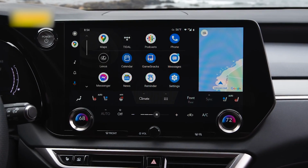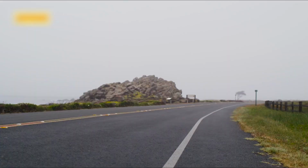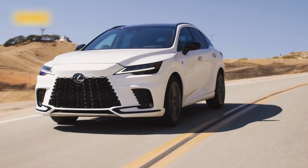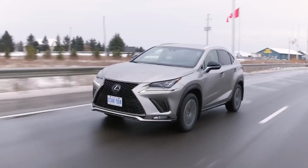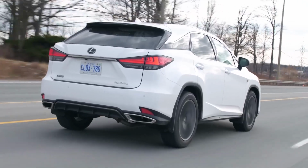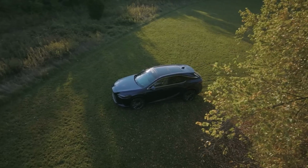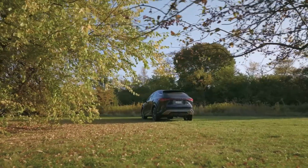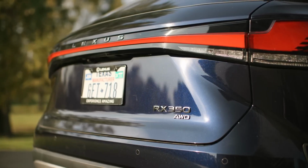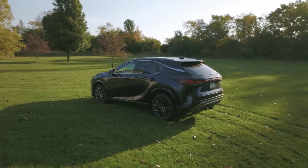That said, there's one thing to watch out for. Early models from 2010 to 2012 had issues with excessive oil consumption. If you're shopping used, skip those years and aim for a later model with a solid service history. The RX 350 isn't flashy, and it's not going to win any races. But if you care more about reliability than excitement, this SUV is nearly impossible to beat.